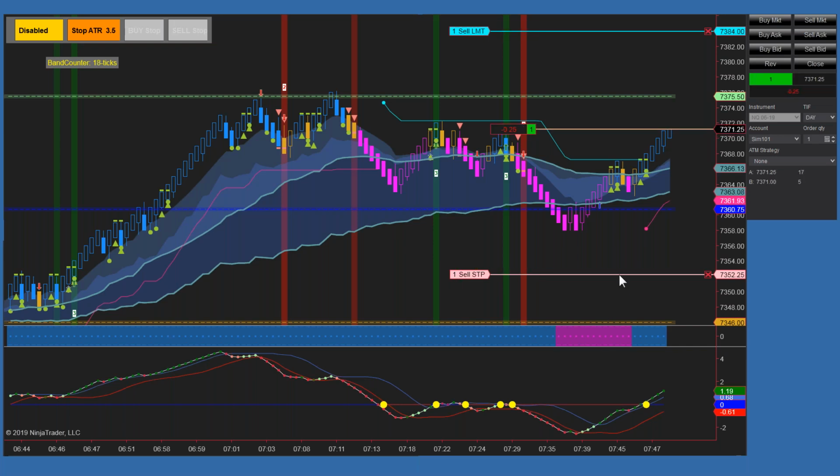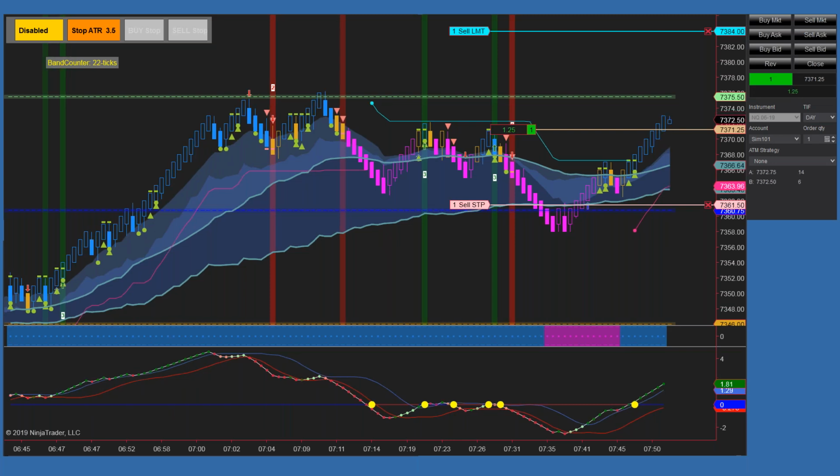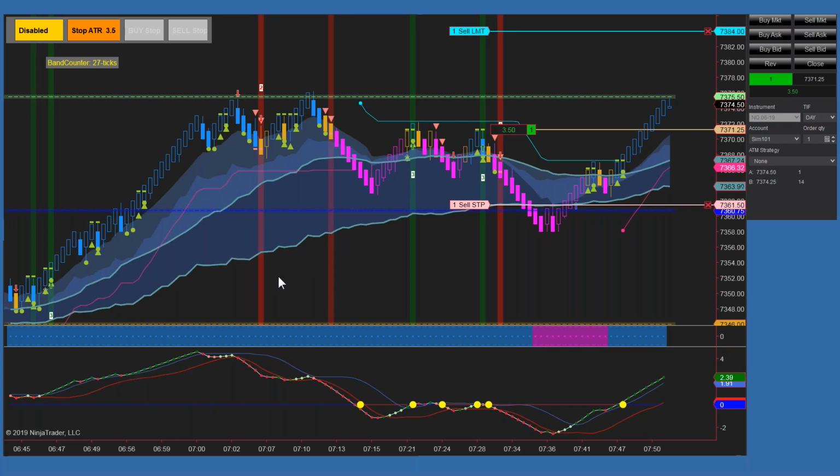All right, here we go. Okay. So we got brought in. Let's see what kind of follow through, if any, we get off of this now. As we come up here to the secondary resistance zone, try to challenge the highs. Come on, keep going. Trying to give this trade a little bit more room.